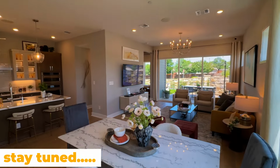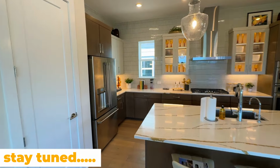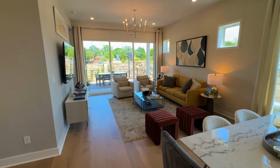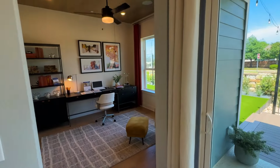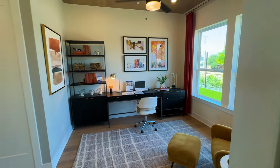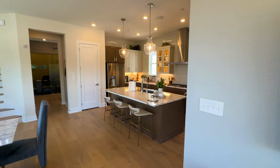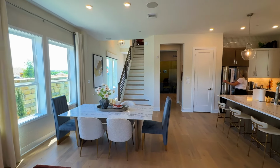And I will share a little bit more about this community in particular. Extremely well located in Round Rock, with an amazing tax rate. Super close to everything. We have a pocket office here, and then a half bathroom here, and really nice open kitchen to living room.